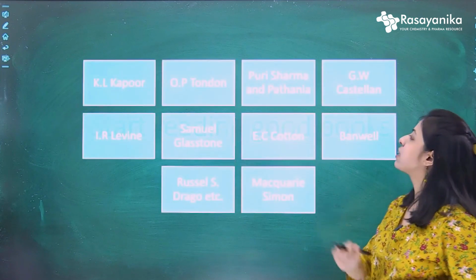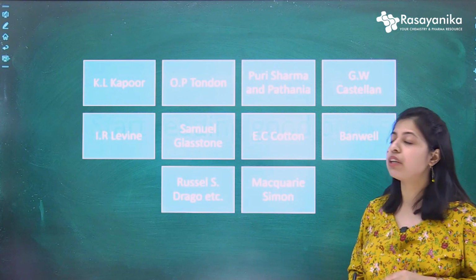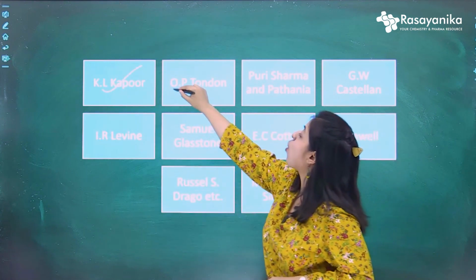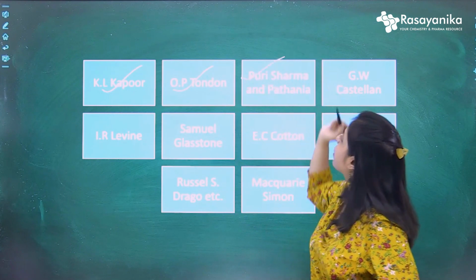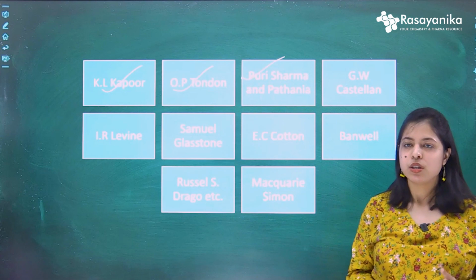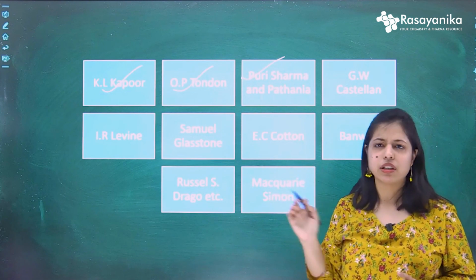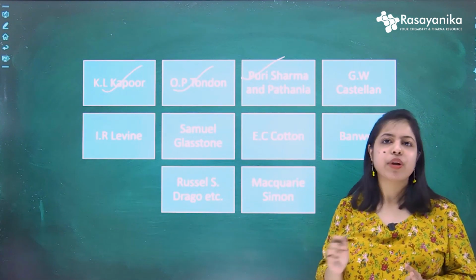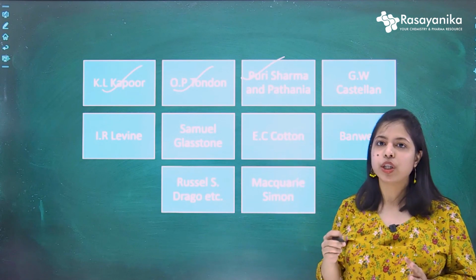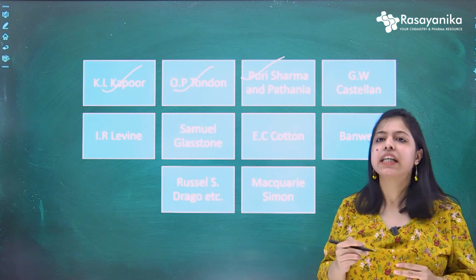So here I have brought some important books that you should really follow. First one is K.L. Kapoor. Second is O.P. Tandon, and third is Puri Sharma Patania. These first three books are very good books. All the chapters are mainly covered there. So you can go through these three books or any one of them. It will be very good for you to crack physical chemistry.